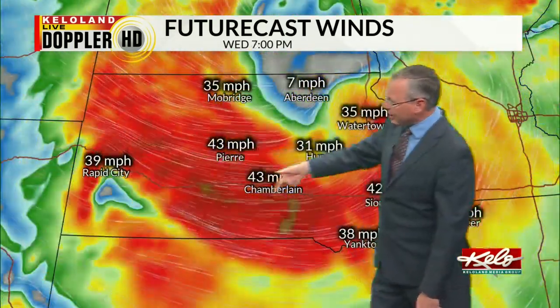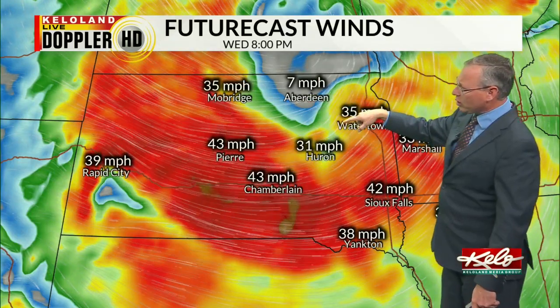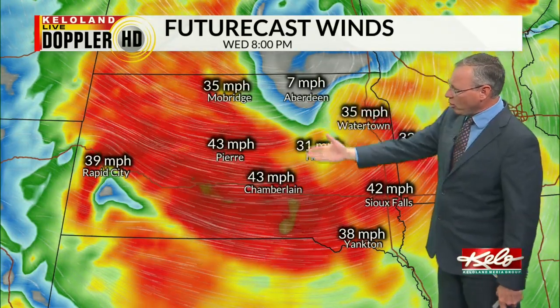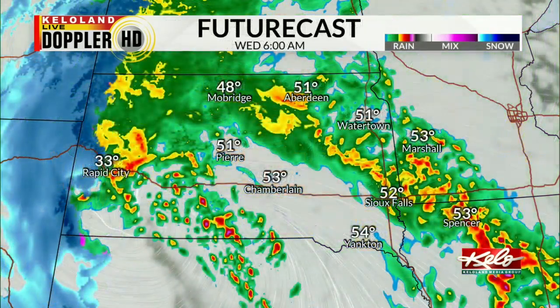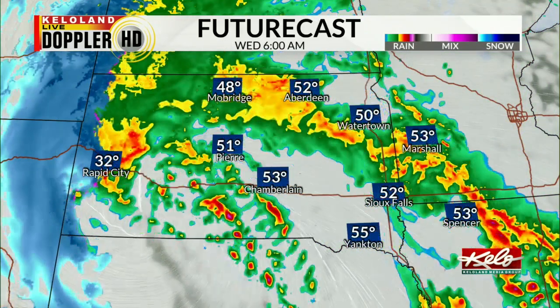See how that counterclockwise circulation flow comes up into northeast South Dakota. So most of the region this evening will have a west wind, and it'll be blowing in over 40 miles per hour, but not much rain or snow as we wrap up the day. Here's how it plays out on FutureCast.